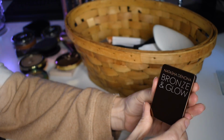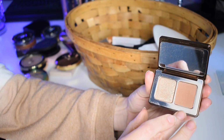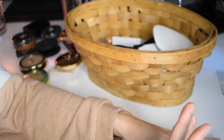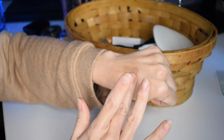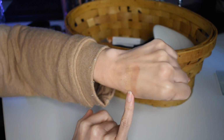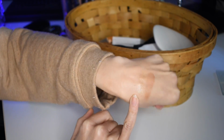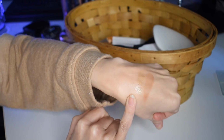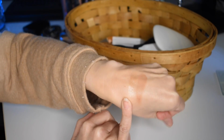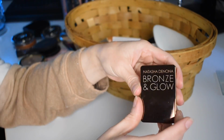Next, I have this little mini Bronze and Glow from Natasha Denona. And in this little palette, we have a highlighter and a bronzer. Both of these products are very nice. Just a very cool tone bronzer shade, a little bit more on the red side. And I really think this is a beautiful product. The powders are really soft, and this highlight is like beaming without being obnoxious. Like, I really like how sparkly that is. It's just really a beautiful little product. And it's not too expensive. I think this is around $19 for two products from Natasha Denona. I think that's pretty good.